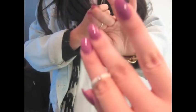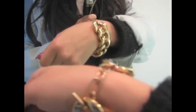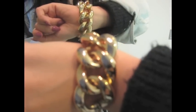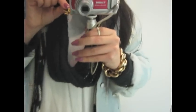For accessories, I have this triangle ring with like diamonds on it, well, fake diamonds. It's from Forever 21. And also another ring. These are in style, like super tied up. Also from Forever 21. A bracelet, my chunky chain gold bracelet from Forever 21. And then I'm also wearing my new skull necklace from Little Burgundy, really long.